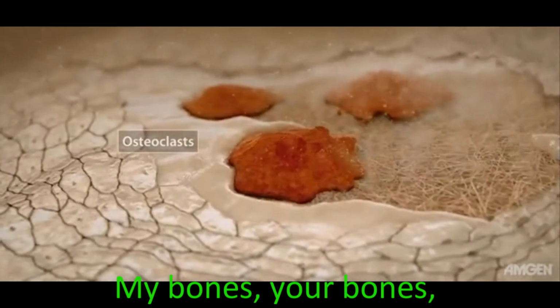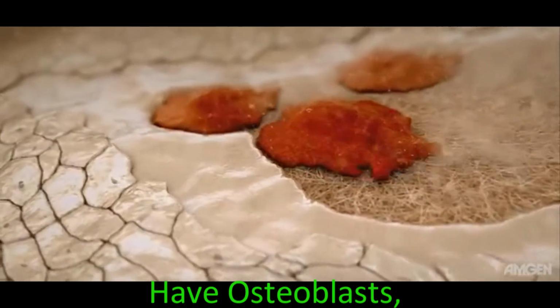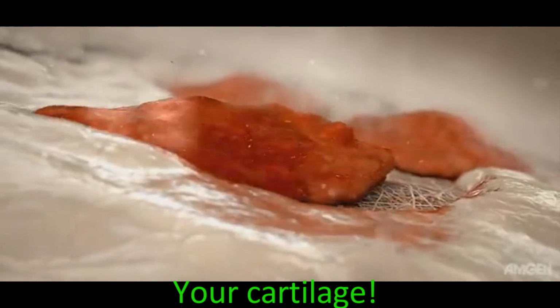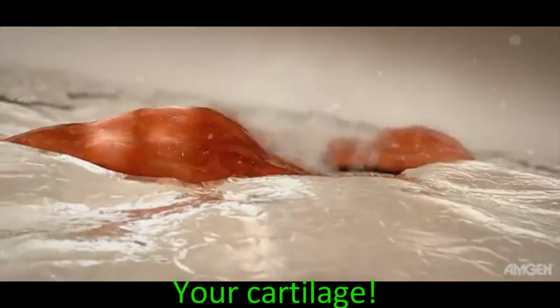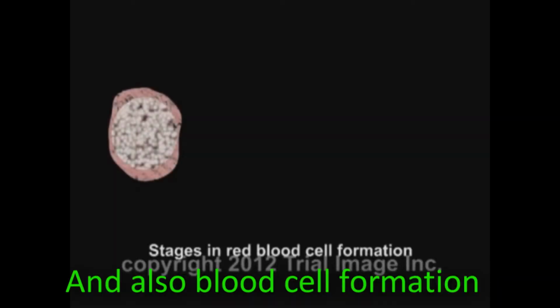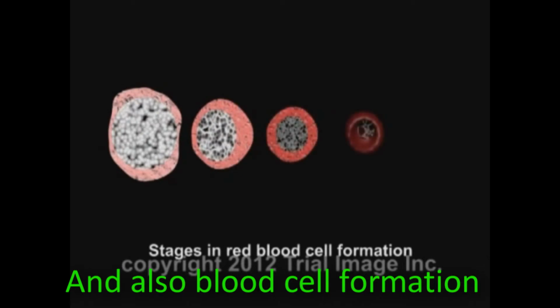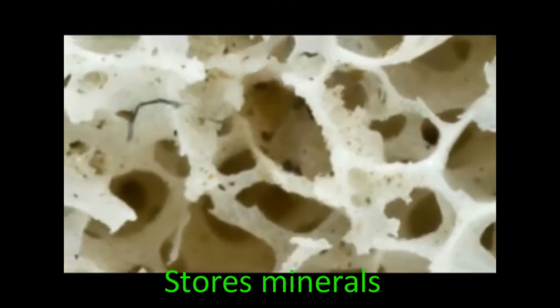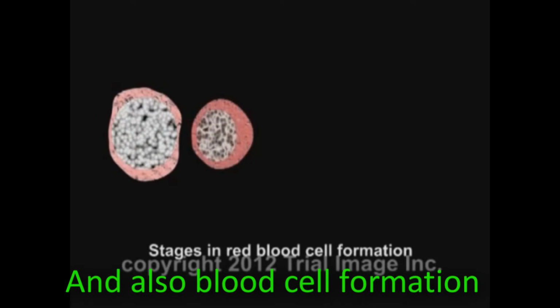Your bones are made of glass that replace your cartilage. Cause baby, you have skeletal system. It protects your body, stores minerals, and also water formation on. Cause baby, you have skeletal system. It protects your body, stores minerals, and also water formation on.